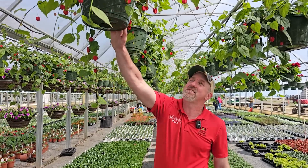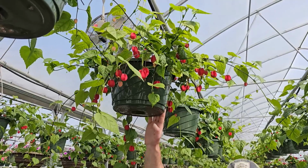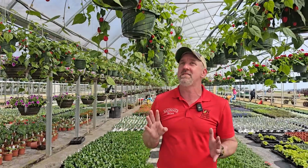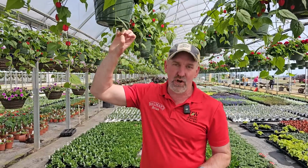So if you look up here, Jessica, this is a plant that's called an Abutilon. Another name for it is a flowering maple. And that confuses tons of people because you think, oh, it's in the maple family. No, it has nothing to do with maples. But the leaves on it can get a split leaf look like how a maple looks. So it's just that it resembles maple leaves.